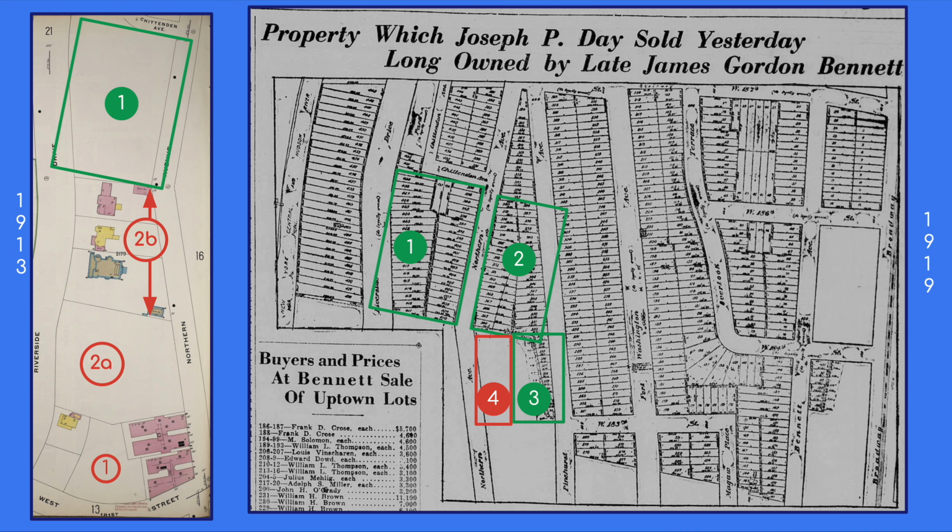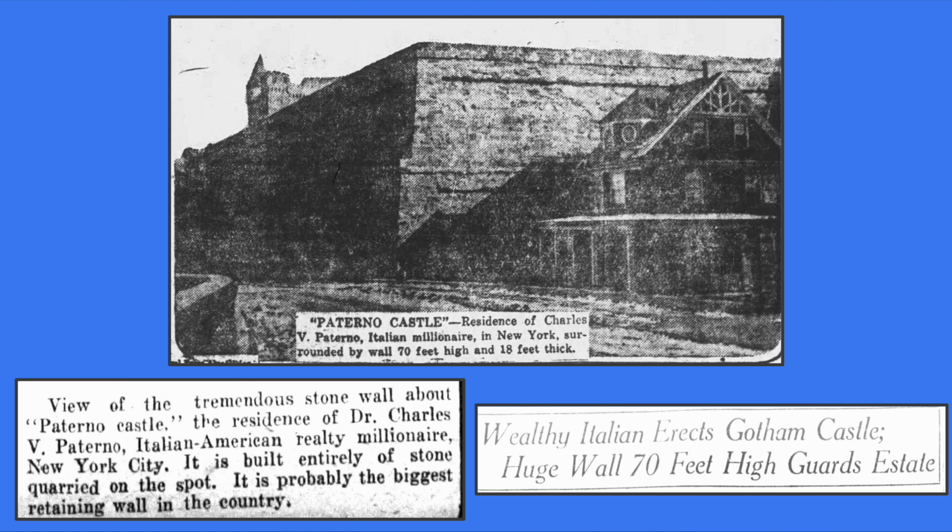Never one to sit idle, Dr. Paterno, with his new land acquisition, came up with a bigger plan. Dr. Paterno started working on his riverside retaining wall in 1921, but it wasn't until 1923, when he filed a new building permit for the Hudson View Gardens apartment complex, that the wall really started to rise.